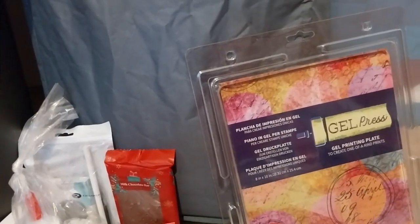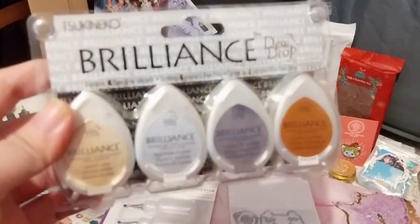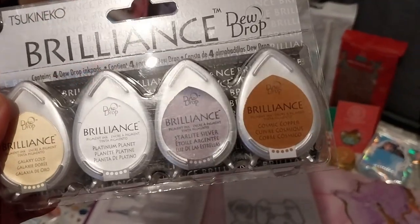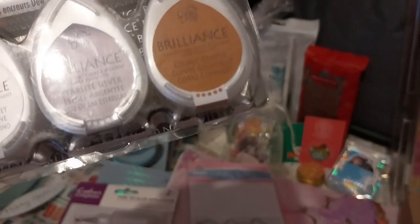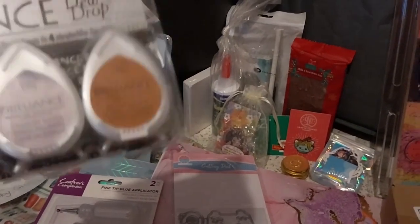And then I've got some Echo Brilliance dewdrop shaped ink pens. Galaxy Gold, Platinum Planet, Starlight Silver, and a Cosmic Copper. Because I don't have any of these metallic ones. Platinum Planet is sort of whitish, and Starlight Silver is more silver, really.